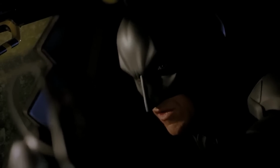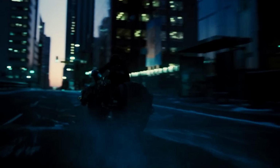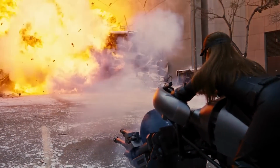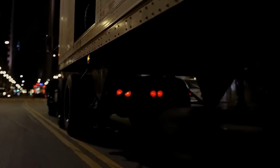It first makes an appearance in the film where the Joker severely damages the Tumbler and Batman activates the self-destruct option. The weapon systems of the Batpod contain two gun turrets that are powerful enough to blow through concrete walls, as demonstrated by Selina Kyle, who is also known as Catwoman, in The Dark Knight Rises. It is also equipped with grappling hooks that can be launched onto buildings or other objects.